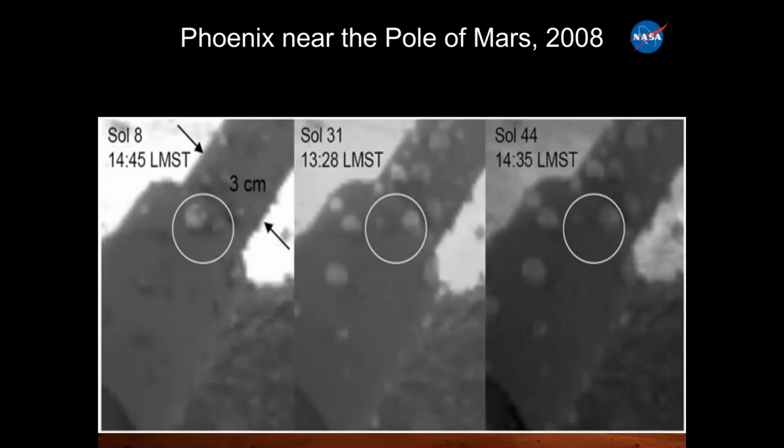Now, the lander nobody's ever heard of is Phoenix. Phoenix landed in 2008 near the North Pole of Mars, up in the north of the Martian Arctic Circle. And on 3 different dates, and you can see Sol 8, Sol 31, Sol 44 here, it got droplets of briny salt water that Derek was talking about earlier on one of the legs of the lander. So we actually have some evidence for liquid water currently extant on the surface of Mars. Now, in order to stay liquid at those temperatures and pressures, really low pressure, really low temperature, it has to be very, very salty. And this is indeed very salty water that was on Mars.